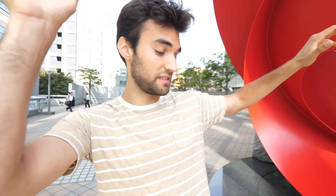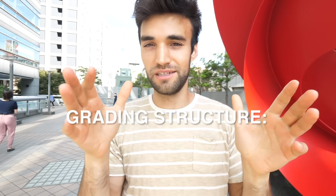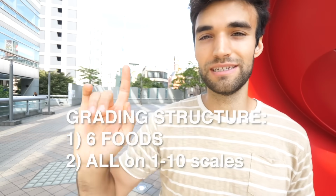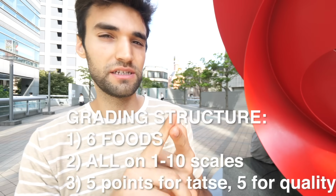But before diving into this incredible looking food, I just wanted to lay out the grading structure of how we're going to determine which place is the best. So we have six different foods, and each one of those foods is going to be on a scale of 1 to 10, factoring in 5 points from deliciousness and also 5 points from quality. So yeah, with that said, let's dive into this food.